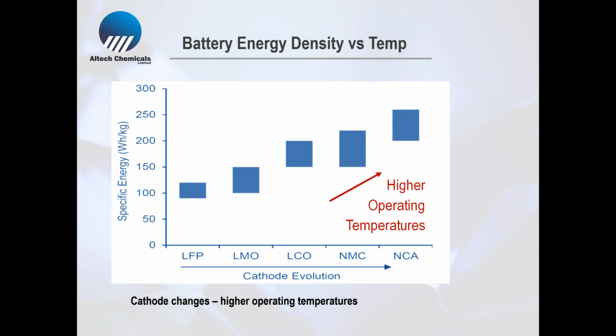Now, the consequence of the increased energy density is that they are now operating at higher temperatures. And I'm sure if you've left your phone on, you sometimes feel how hot that phone gets. Imagine in an electric vehicle where there's a lot of energy density in the batteries.